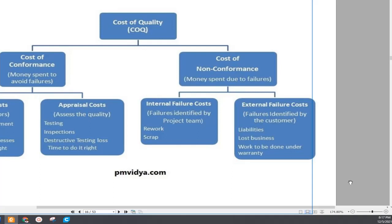So for the cost of non-conformance, there is internal failure and external failure. Internal failure is caused by the project team, and external failure is identified by the customers. Rework or scrap are internal failures, and liability, lost business, or work to be done under warranty are the external failure costs. So I saw some questions that ask about the warranty. What type of failure is this? This is the external cost of non-conformance cost. All right.